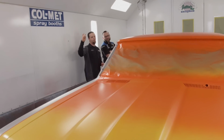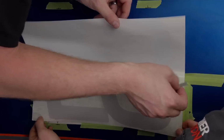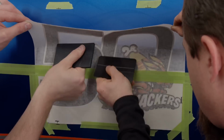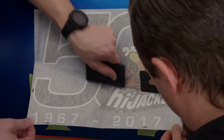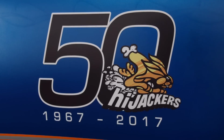When does the rabbit go on next? Rabbit's been cleared. We're calling this our big rabbit on the door. The logo celebrates Gabriel's official 50th anniversary of their Hijacker shocks. And instead of Jeremy freehanding this, we'll apply decals to both doors.